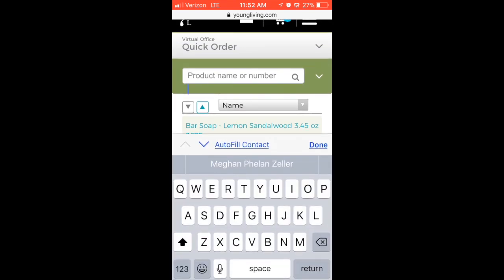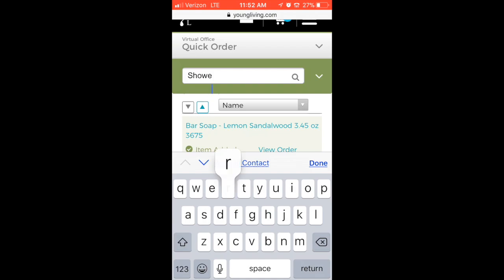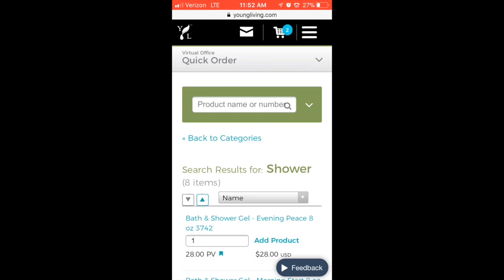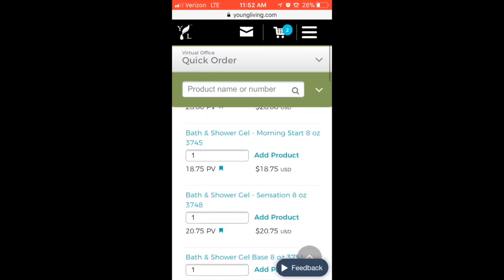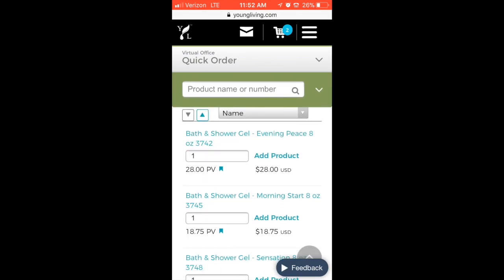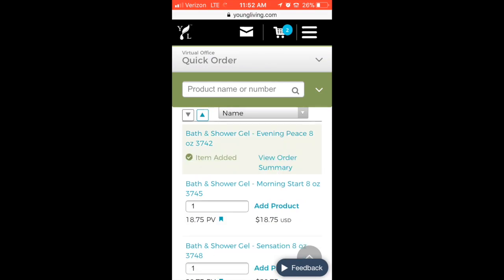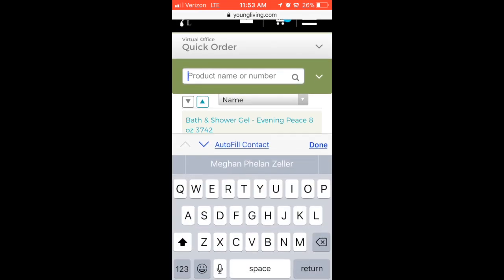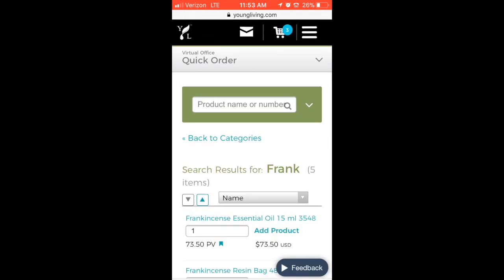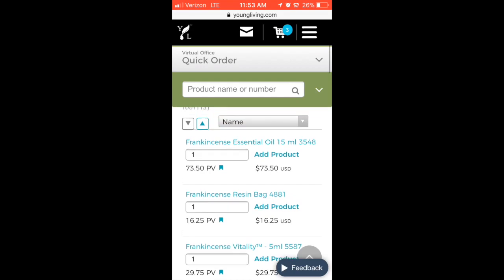So you're going to want to be sure that when you go to use your points, the only things you won't be able to use points on are things that don't have the same PV as dollars. So for example, here I want to get the bath and shower gel evening peace. And you'll see that this product has 28 PV and it's $28. So that should be eligible. The only time that they may not be is when they're new for the first couple months. So for the first couple months, you can't get new products using your points.